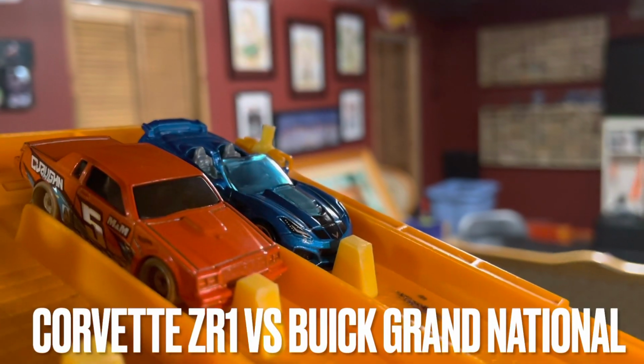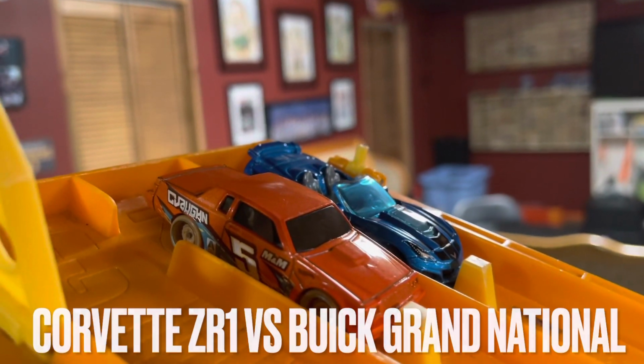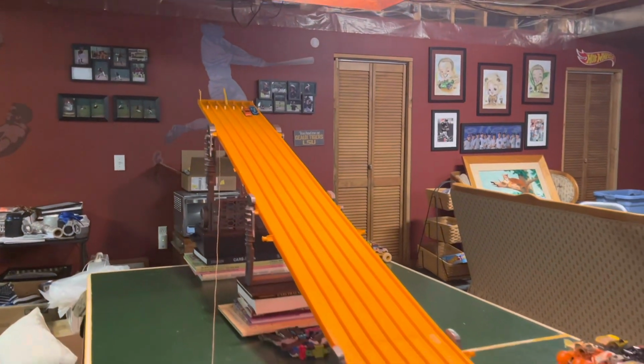Corvette ZR1 convertible versus the Buick Grand National. Let's go. Oh, look at that Buick. Oh!